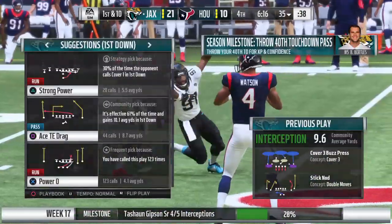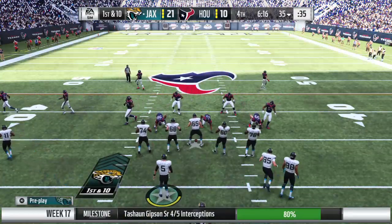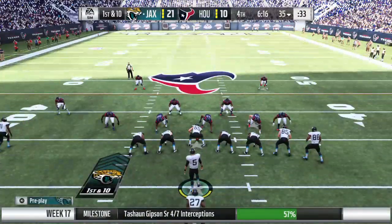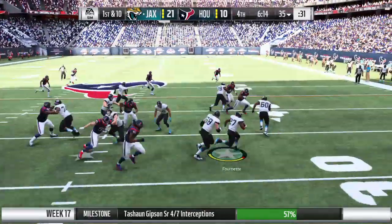Partner, we always talk about possessions being at a premium in these games, and now in this situation, throwing an interception here when you have to claw your way back in, that one's going to hurt, and in a big way. They begin with a run by Fournette.